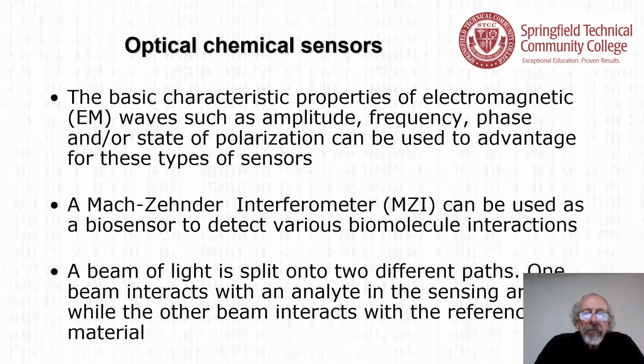There are optical chemical sensors. The basic characteristic properties of electromagnetic waves, such as amplitude, frequency, phase, and/or state of polarization, can be used to advantage for these types of sensors. A Mach-Zehnder interferometer, MZI, can be used as a biosensor to detect various biomolecule interactions.